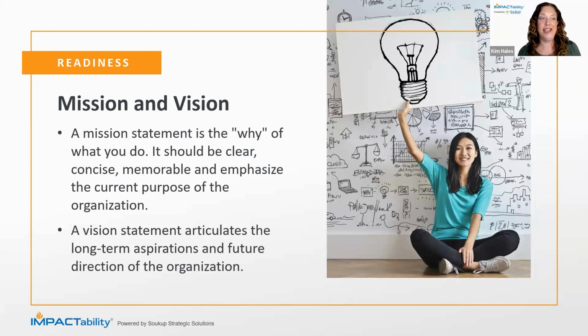One of the organizations that I have just recently worked with has a really great mission and vision. Their mission is to provide services to create equity in the community, and their vision is to create a sustainable community where everyone has access to be successful. When you look at the difference between those two, it's really the why and what they're doing, and then what you want to see long-term. It looks like everybody has those, so that's great. That is not always the case with everyone, so that's fantastic.